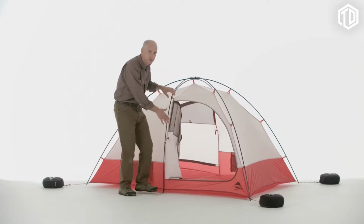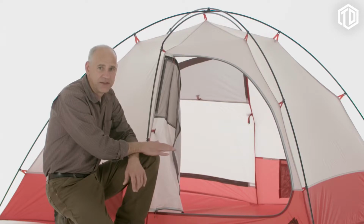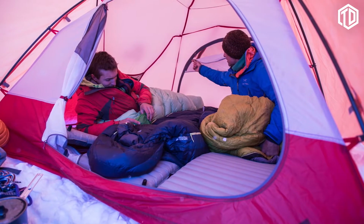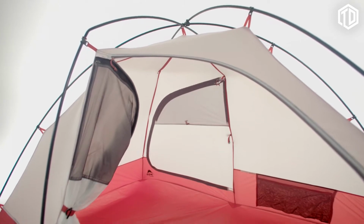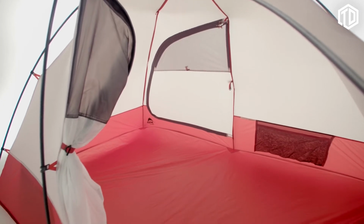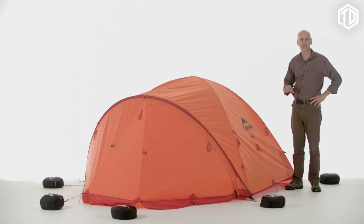The tents have two doors, and since you're going to spend extended periods of time in this tent, anywhere from 3 days to 3 weeks, we made them with a little more livability than our other tents. We designed it with a little more floor space, a little more width, a little more length, and a little more headroom.